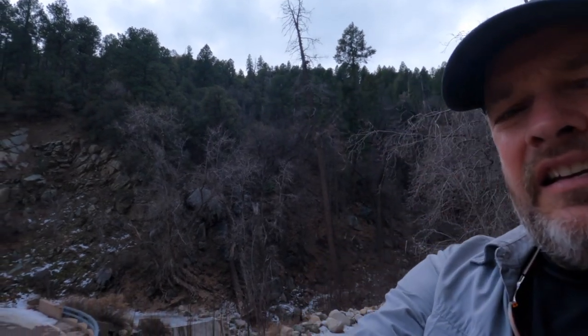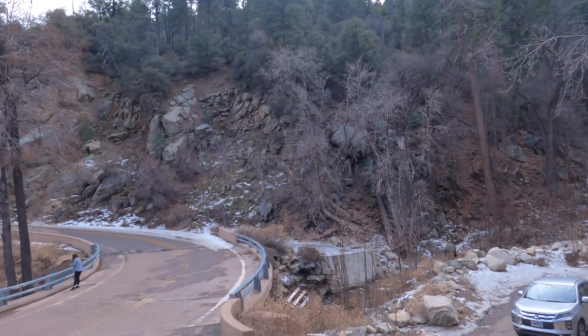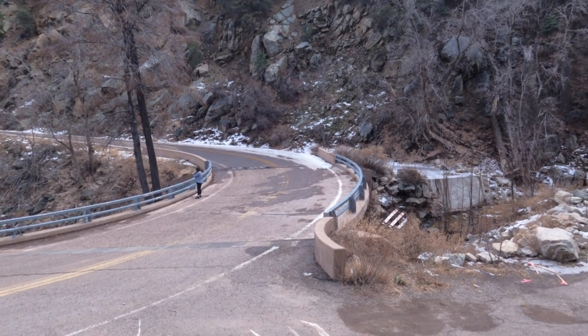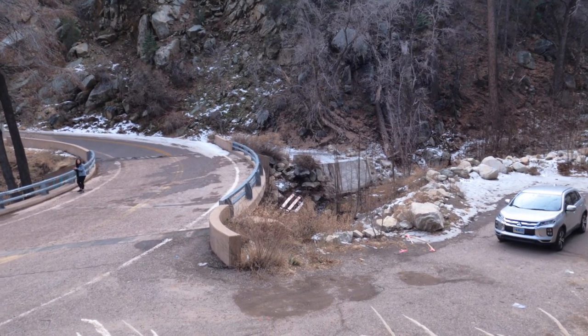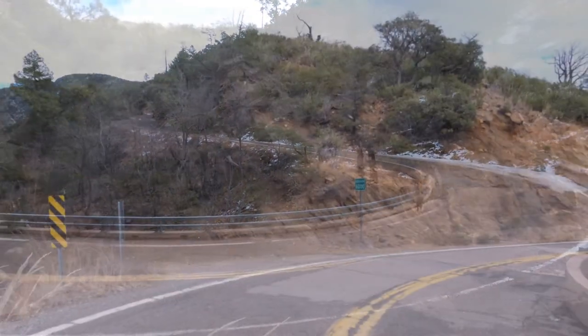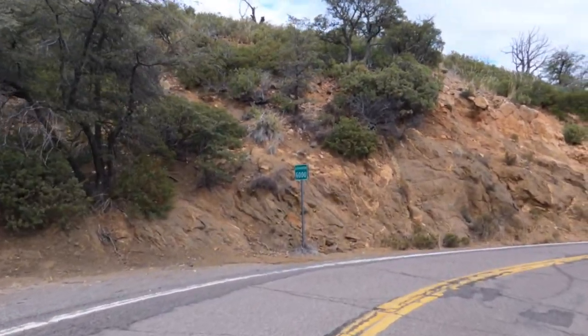Partway up Route 266 from Safford, Arizona, up Mount Graham, which is about 10,200 feet. We got about as far as we feel comfortable with. There's starting to be ice on the road. But it's just spectacular. We're over 6,000 feet right now on this paved road.